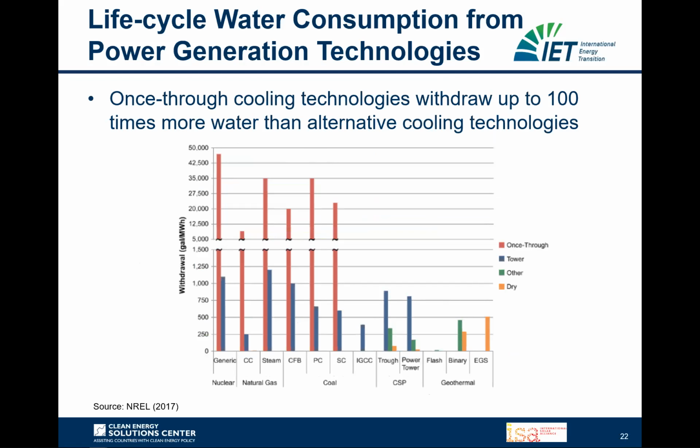What is not shown in the graphs before is actually the level of water withdrawal in once-through cooling technologies, because they simply do not fit on the graph. This is why I have also added this graph from a study from Annual from 2017, where once again, they looked at the water withdrawal from different power generation technologies and from different cooling technologies.